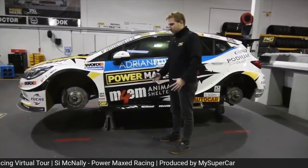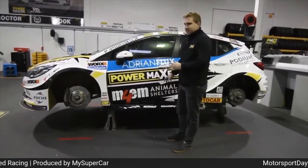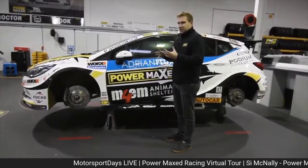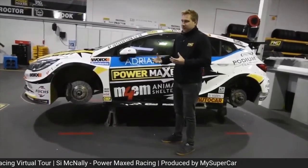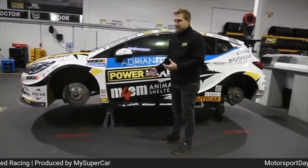So a lot of people assume that everything in there is carbon fibre and it's all done to save weight, but it isn't. It's about having the weight in the right places, and we've still got to hit that minimum weight. For example, when Jess Hawkins drove the car this year, she was actually the lightest ever touring car driver, and we had to ballast the car to make that weight up.